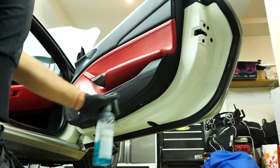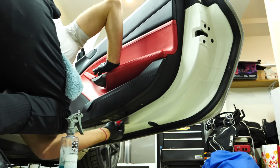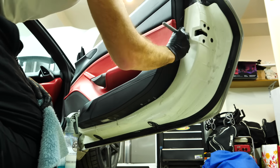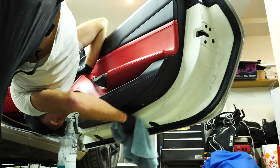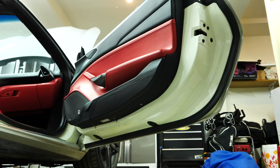And when you're detailing your own car, this might be a spot that you don't typically detail, which is underneath your door panels here that you can see. If you live in the north, this is definitely something where you need to look to see if there's any rusting issues or any salt buildup, because that is a common spot that can get rusted and fall apart. So that is a big reason why I recommend you keep this spot clean.